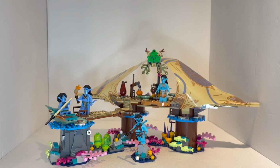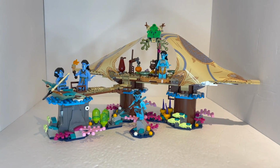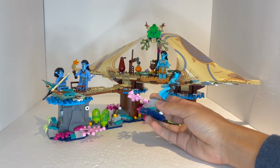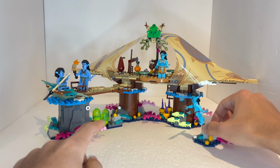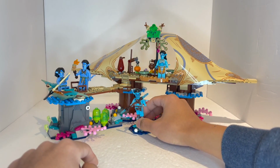One of my favorite things about this model is the way that the designers were able to depict different layers of water in one go. There is one additional side piece just to mount a minifigure on, and all the bases are octagonal, which means they're specifically meant for you to combine and add on to different parts of it, which I do really appreciate.